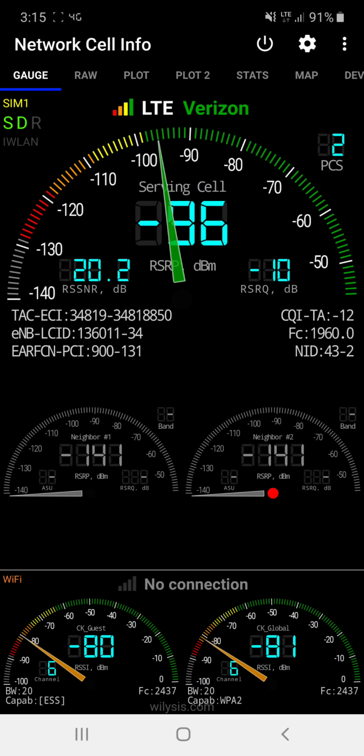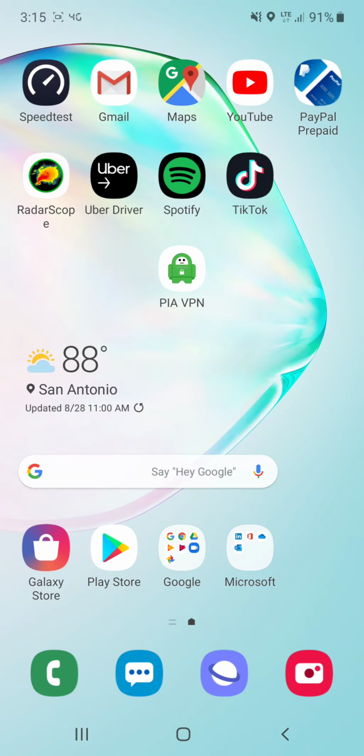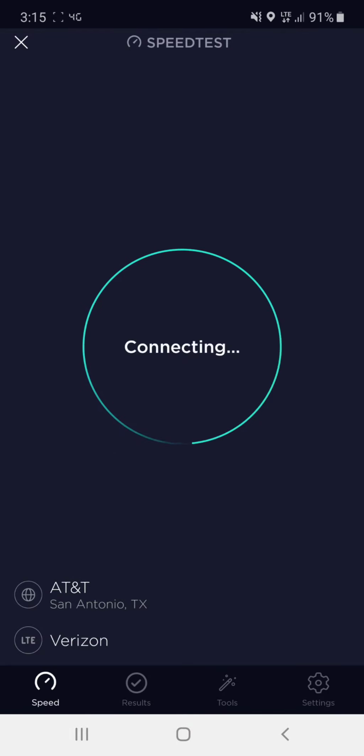All right, we're currently on band 2 on Verizon. We're going to go ahead and do a speed test on band 2.